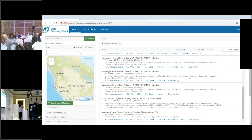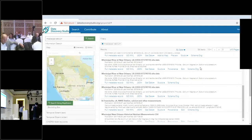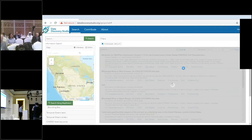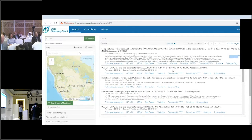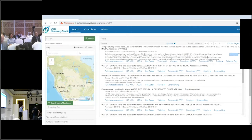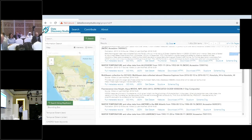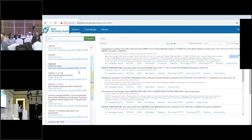So that's the main interface. In fact, there are already 1.4 million records. Another 100,000 have been added while I was flying. Initially, it looks pretty much like a standard portal. So you can do text search, you can do search by map, you can do search by temporal extent.